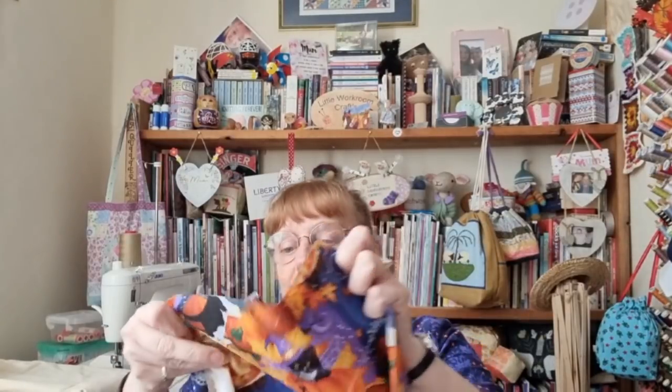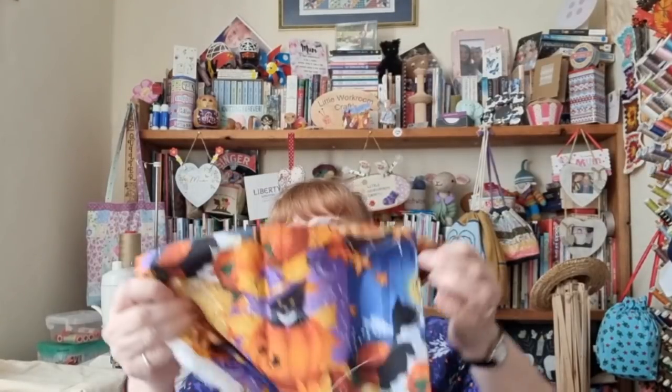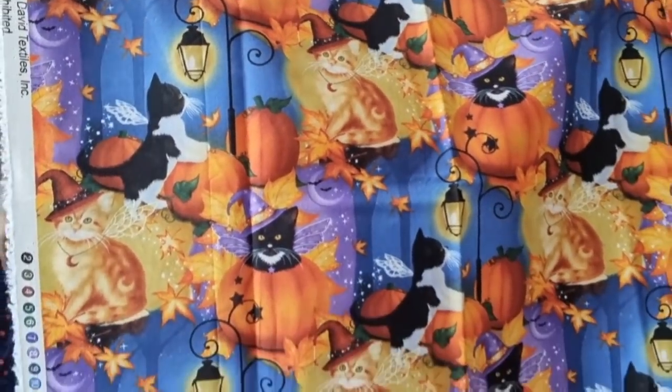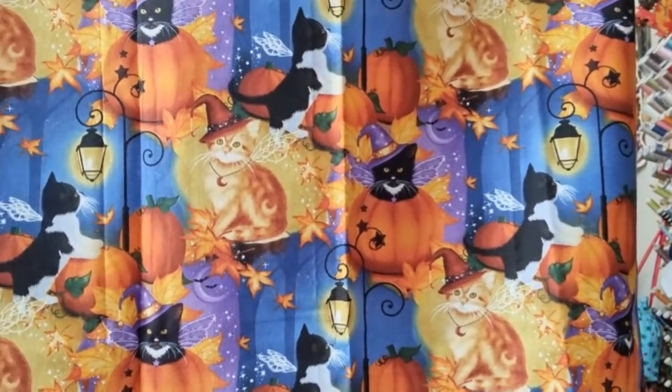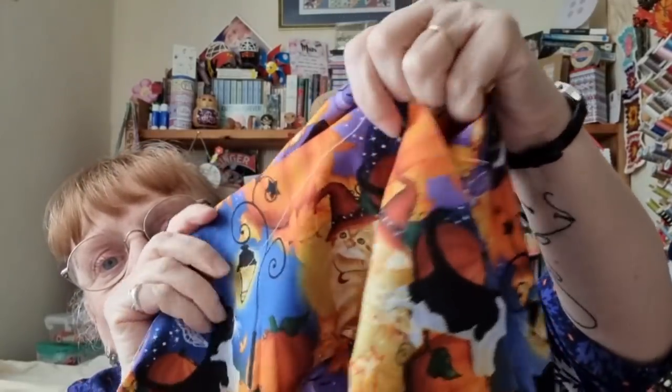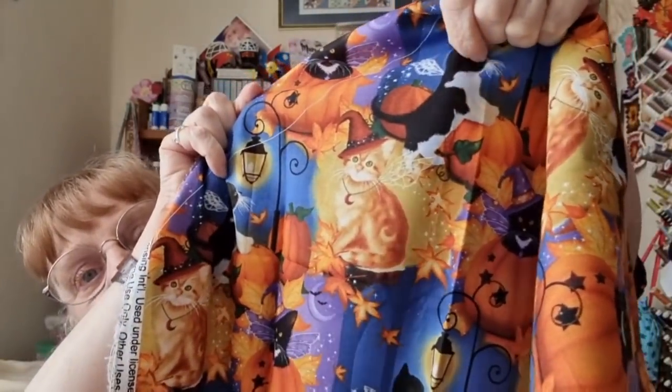And look at this. Oh. Cats and pumpkins. Look at that fabric. Isn't that amazing? This one here, let me see. There you go, the little black and white one. I had a little cat called Tibby. I think I've mentioned her before in the past. I kind of adopted her from her mum. Her mum rejected her from 7 weeks old, and I lost her when she was 16, bless her heart.